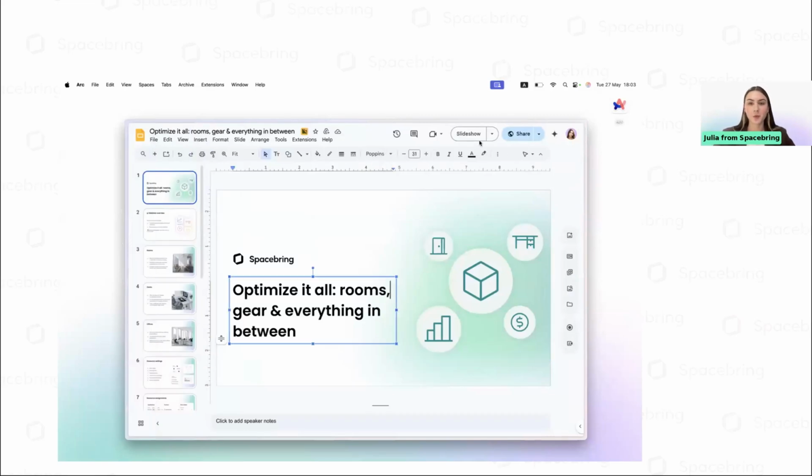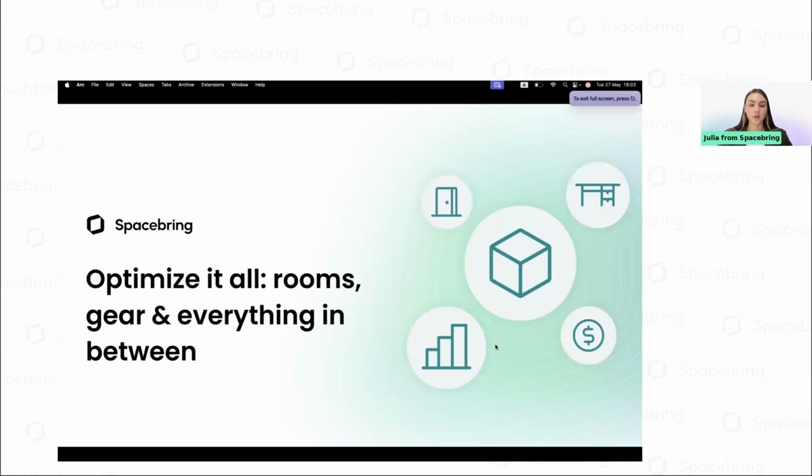In Spacebring, we want you to make the most out of Spacebring, and we want you to manage your business efficiently and, of course, maximize your revenue. So today we will share with you some tips on how you can better manage and optimize your resources, whether it's rooms, desks, offices, parking spaces, or even equipment.